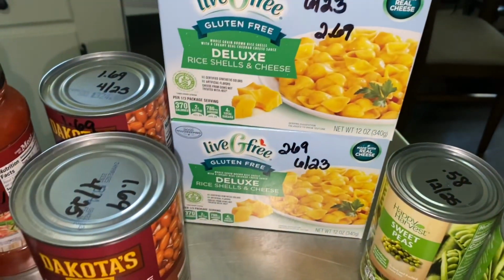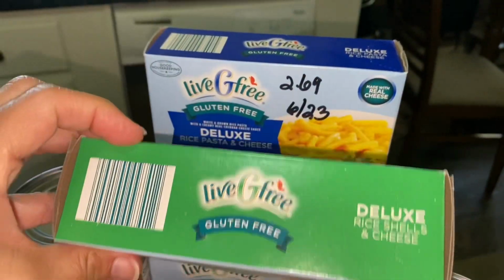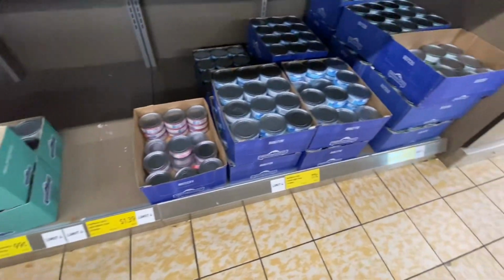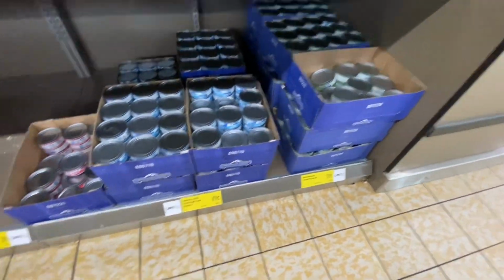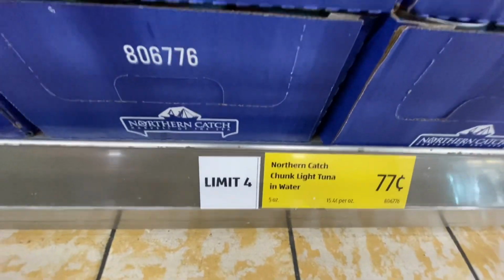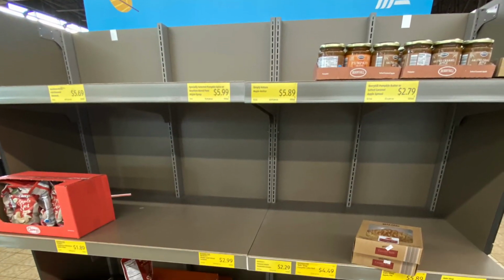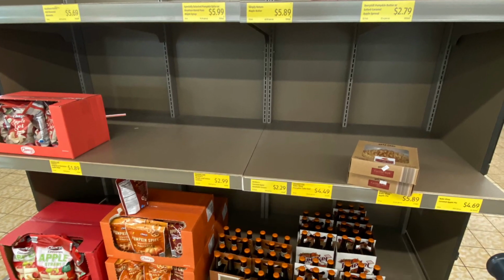And 4 macaroni and cheese. I got 2 of each kind. I don't know if I could have gotten 4 of each kind, but I didn't want to push it, so I only got 2 of each. Here's a quick shot of the canned meats. They had plenty of tuna, which is odd because last time I went, they didn't have any tuna. I know the employees were doing their absolute best and they all looked so tired, so say a prayer for them.